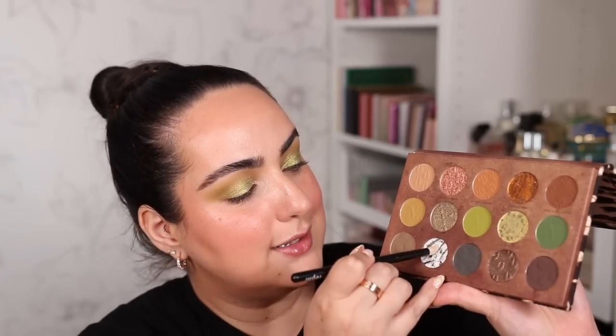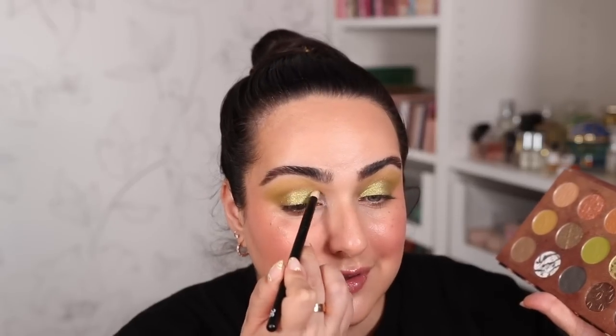For the inner corner, I'm going to try and do something a little tricky. This, when you mix it, is a very silver shade, but with a pointed brush, I just want a little bit of the white in there. And I'm going to add that right here to the inner corner. Came out a light silver, but that's okay. If I were to mix it, it would be much darker, and I want it to be lighter than the green shade. So I'm just going to tap that in place there.